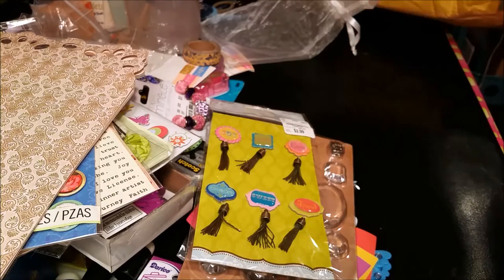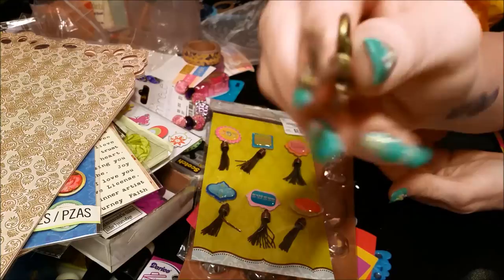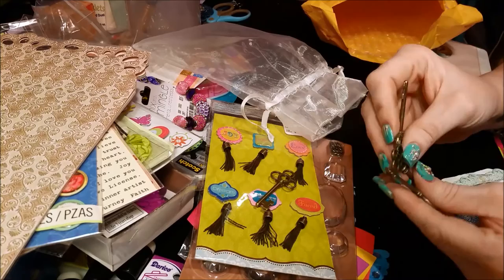Oh, and then a key. It's just a random key. You have the key to my heart. I must have the key to her heart now, Allicia. Do I have the key to your heart? Let me open it. She's going to yell at me. Ooh, there's all kinds of goodies down at the bottom. Let's dump some of this out. Whee! There's more keys. I have the keys to all the hearts in all the land. Ooh, look at that.